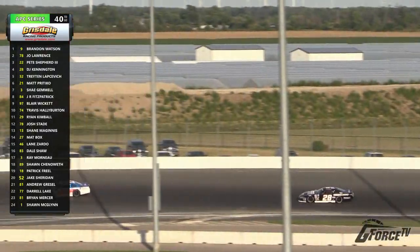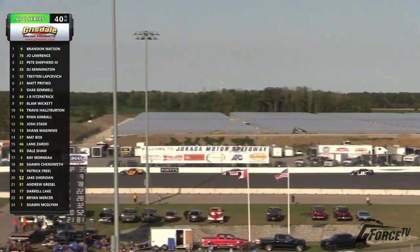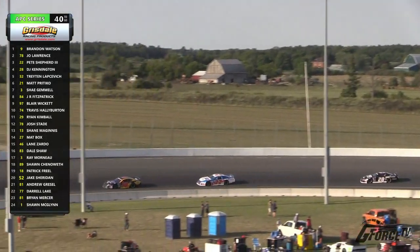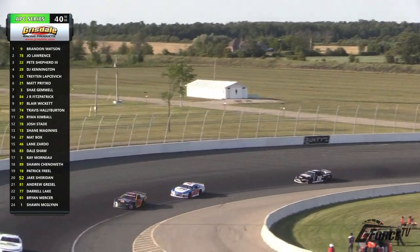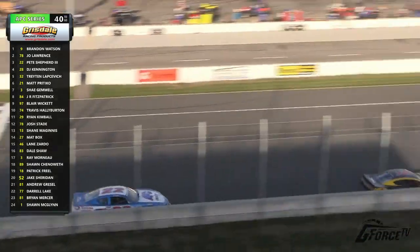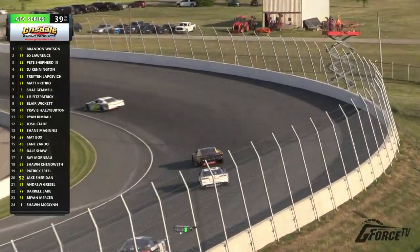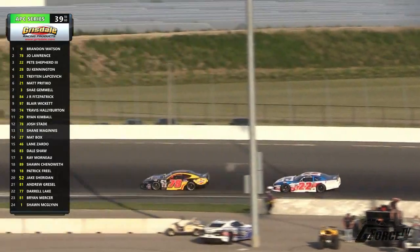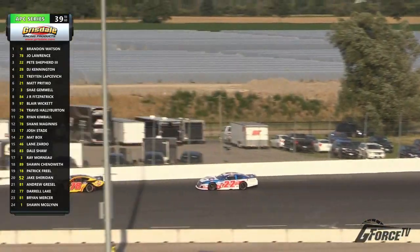Yeah, Zardo trying all he can. This racetrack, it's very hard to make a pass on the inside. You've got to be very, very aggressive, really charge the corner because you have to finish your pass. Otherwise, the car on the outside just has a better run off the corner. More momentum, longer straightaway, more speed. So it's really hard to seal the deal unless you just pile it into the corner and try to clear the car right away.